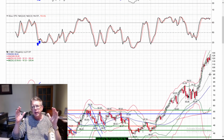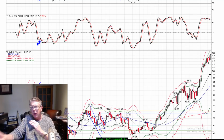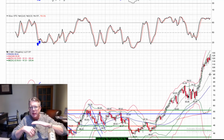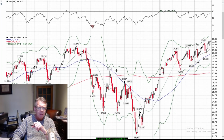Now, the key to remember is that this is a momentum play. When is this rally going to end? I'm not sure. But when it does end, it's not going to be pretty. So if you're going to trade these momentum stocks, use a trailing stop loss order. Let the markets take you out. Capture as much upside gain as possible with minimal downside risk. So CyberArk looking good.